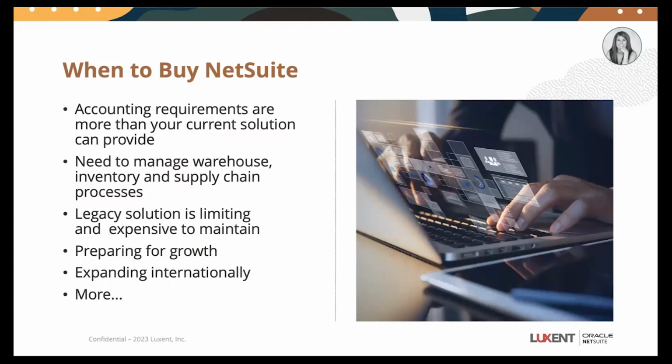But when you start to get more of your accounting requirements that become more robust, maybe you're adding subsidiaries, maybe you're going international. If you're starting to get warehouse inventory needs and you need to control your inventory, you'll have more visibility of your inventory. If you're on a legacy solution or the system today is limited, and just preparing for growth. I've had many companies come to us and say, gosh, we're getting big and we're starting to have way too much inventory. I can't do this manually anymore. We need an ERP in place. So just as you expand is when you start to look at a product like NetSuite.